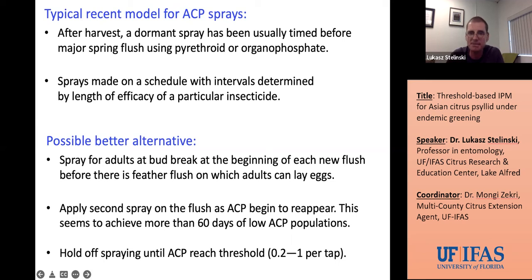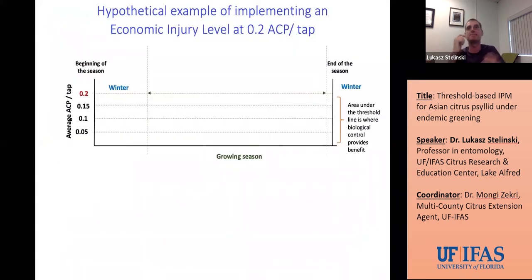And I'm suggesting a possible alternative: to spray at bud break and before the beginning of each new flush, before there is feather flush on which adults can lay eggs. And then, if needed, apply a second spray once you see that flush begin to appear, only if you see psyllids, right? So you might need two dormant sprays, but really you probably could get away with one if you spray it before bud break. And then you hold off until you reach a threshold.